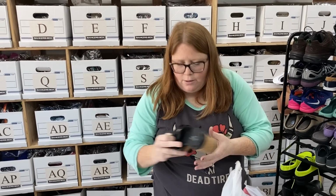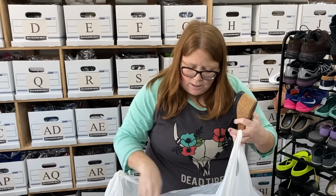So that's cool. The only thing is when they don't have a tag, they say you can't return them, but those were in great shape. I did not mind that at all. These are some Cole Haan Zero Grand, like a wedge sandal. I only bought these because they were in really good shape.